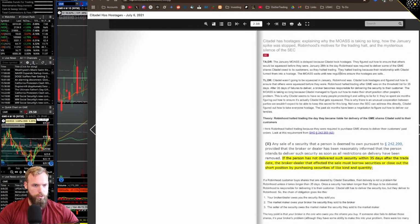They figured out how to ensure others were squeezed before them. They halted trading because their relationship with Citadel turned them into a hostage. MOAS waits until regulators assume the hostage is safe. IDK. Let's read more. Citadel wasn't going to be squeezed in January. Robinhood was. Citadel took hostage and figured out how to ensure that others were squeezed before they were. Robinhood halted trading after GameStop was on the threshold list, 35 days, 35 failures to deliver. Broker becomes responsible for delivering the security to the customer. The MOAS is taking so long because Citadel managed to figure out how to make their short position other people's problem. This is why Citadel seems to have so many people protecting it, willing to lie for it.